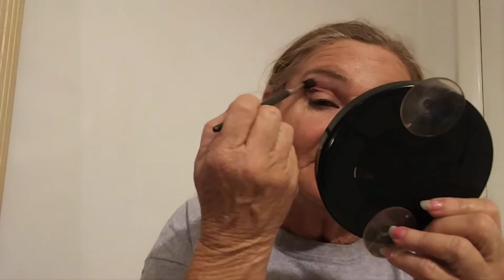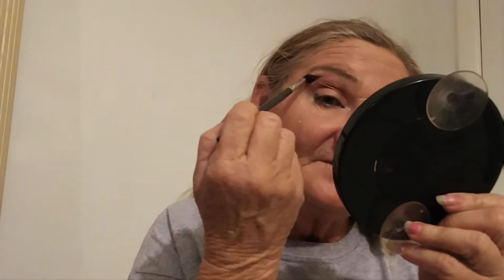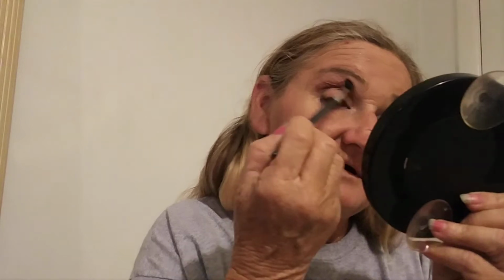So, I'm just kind of building this shade, going up with it, also trying to cover a little more area under the brow here. I hope y'all can see me.